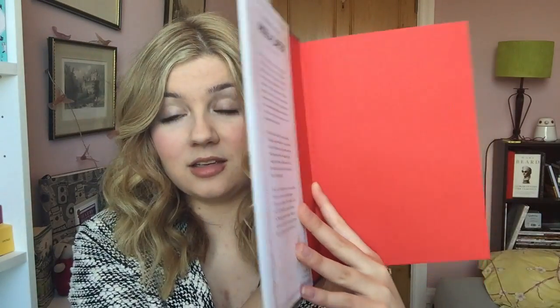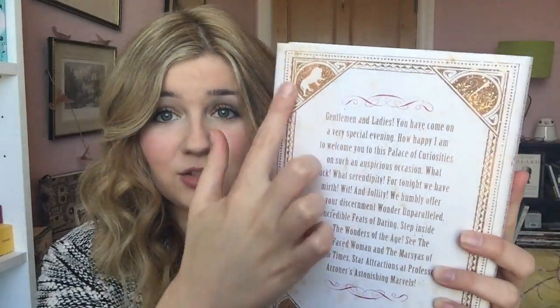It's got little bits of red which kind of match with the fact that the dust jacket, with the end papers, which are red. And this is the back, again just gorgeous gold embossing, beautiful spine, and this is designed by Leo Nichols. I think it does a really good job of drawing you in.